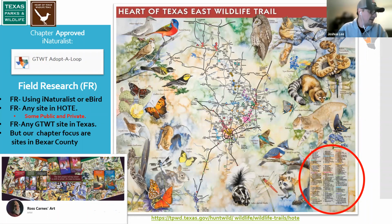And Peter, if y'all have sites that are ready and can be added now, we can add them to the website and have them accessible there before we even do the map reprint. Okay, and that's exactly what I want to do for 2022: add new sites and maybe talk about sites that may not be productive. We are in the HOT region, and we focus all of the sites in Bexar County.